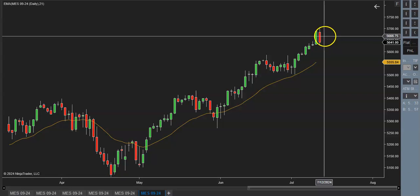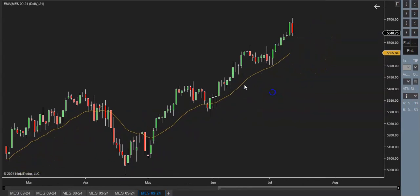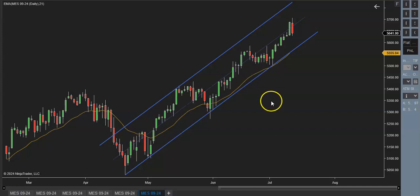Here's a look at the daily chart. You can see we've got this big bear bar. Let's take a look at this channel. So you could have your channel drawn like that. Midline looks like it fits, but then there's also possibility of this. So we'll just have to see.